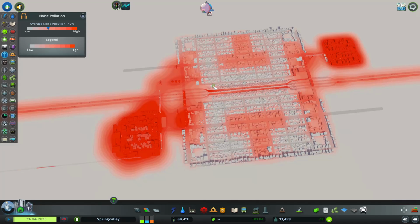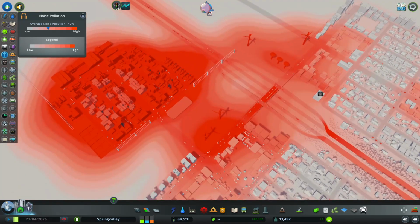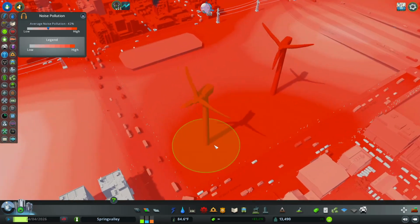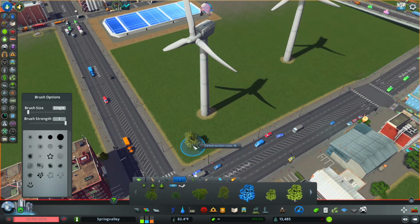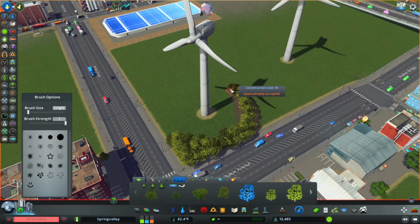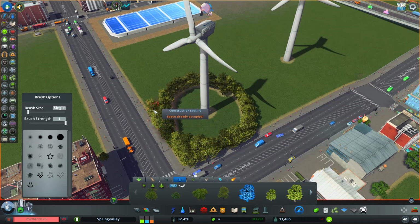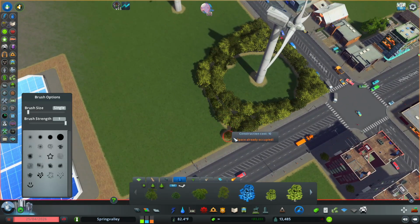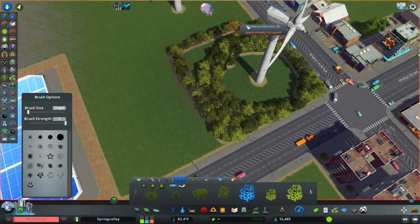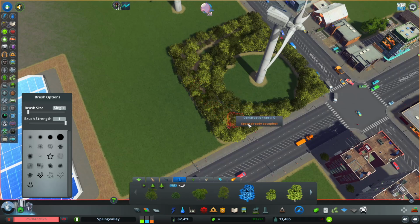Now, I've planted down a bunch of other stuff like these little wind turbines. Naturally, it's a bit difficult to plant trees around a wind turbine just because it has that little hitbox going around. Now, what could I do in terms of planting trees around it? So I'm trying my best to get up and around it right now. So if we did something like this, like I've gone so far over the top right now with trees, can this be utilized then to heavily reduce the sounds coming from it?